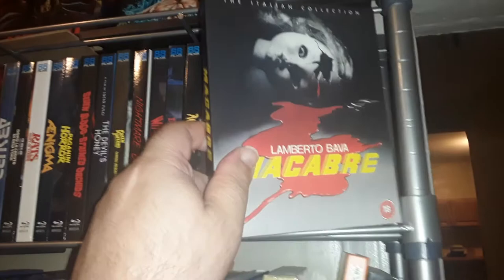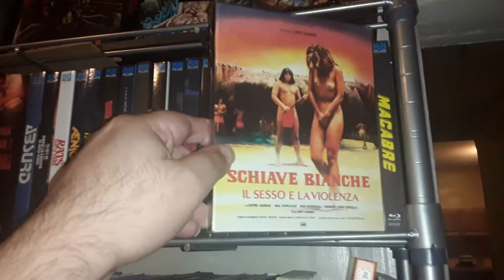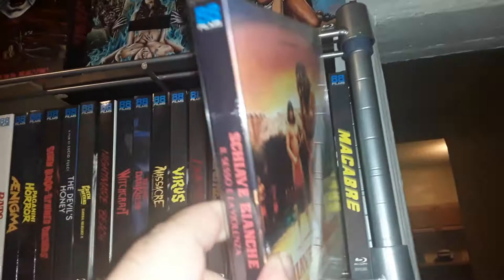I'm glad they released Macabre. This upgrade was sorely needed, so they did a good job on that. Looks great, and I love these slips. These are soft touch slips. They feel real nice, very soft and velvety. This is one of my favorite 88 Films. This is White Slave, aka Amazonia, the Catherine Miles Story.